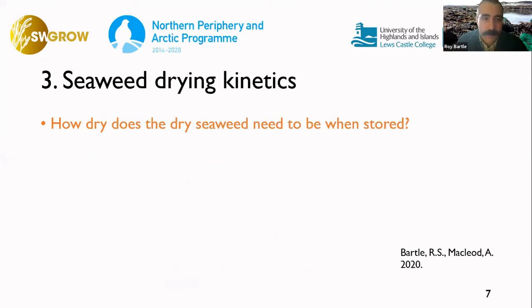The second question we asked was, how dry does the dry seaweed need to be when stored? Because it's certainly the case that with some foodstuffs like grain, the material does not need to be fully dried. And drying something more than is necessary wastes energy, which is a disadvantage to the environment, and it costs money. Now, the magic figure is a water activity of under 0.61. We don't have time to define what water activity is, but just remember this figure. Water activity of under 0.61 inhibits microbial growth in any foodstuff.